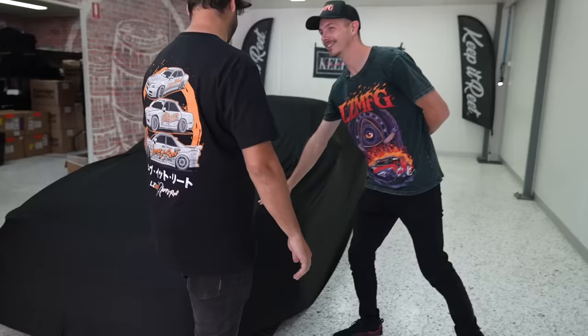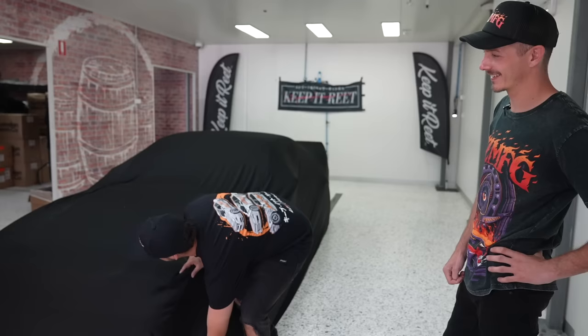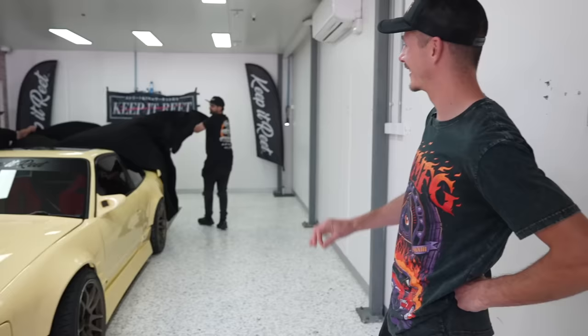Right, we've got Dale right here. He's done all the painting, so we're gonna unveil it together and you can stand right here and get reactions. If you don't like it, just let me know, we'll put the cover back. All right, ready? 3, 2, 1. Color spot on.